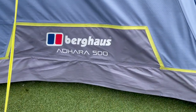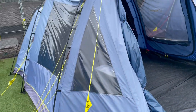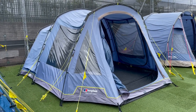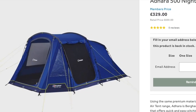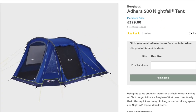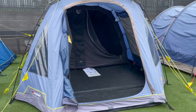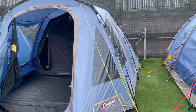And it's currently on sale for £329 at Go Outdoors. Those of you that look at Go Outdoors regularly will know that the prices do fluctuate quite a bit, so that price could change. The tent comes in a bright blue colour to match the other air tents that Berghaus make. But this example at Go Outdoors Shrewsbury has obviously suffered a bit of sun fading as it's been left outside for much longer than you'd expect.